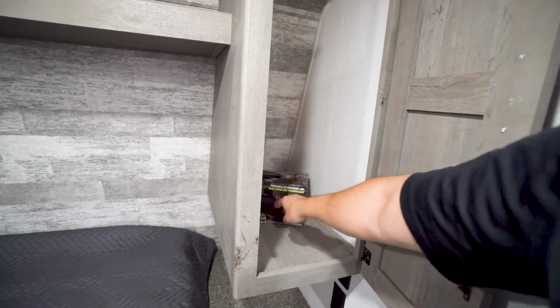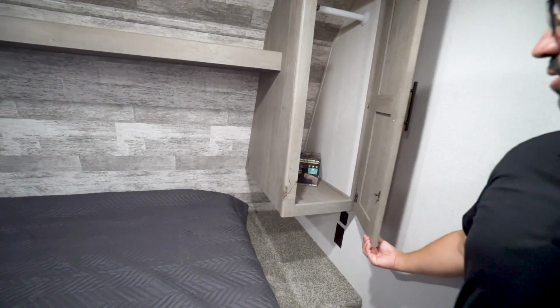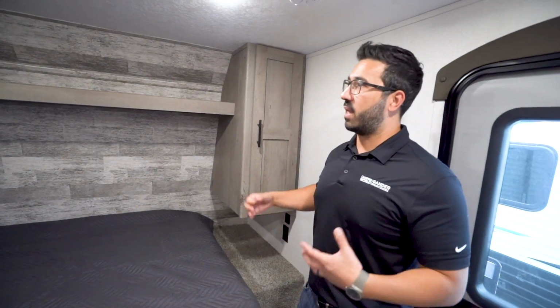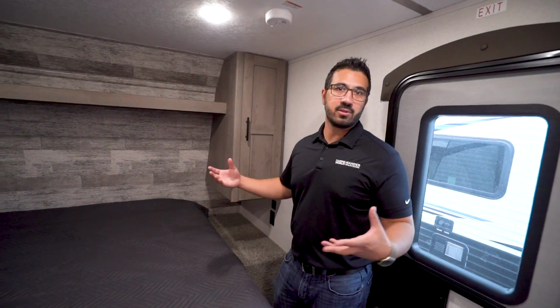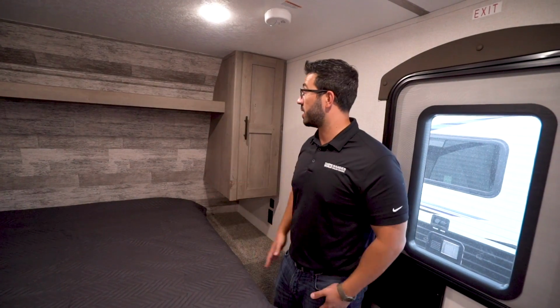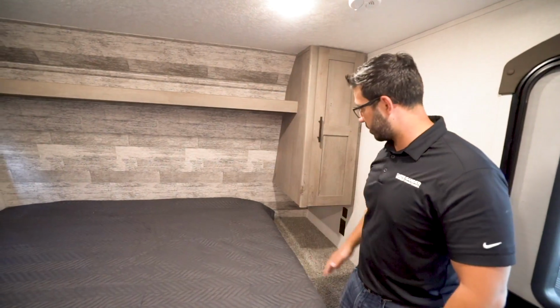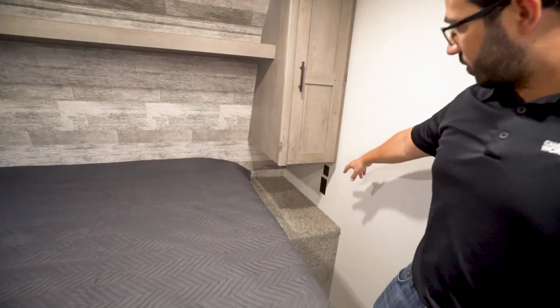Also, it's worth noting you do get the Bluetooth speaker. I've seen a few manufacturers go to that, which, you know, it's kind of nice. You can take it outside to the picnic table, things like that. And it's about the same quality probably of an RV speaker anyway. But you do have additional storage right across the top on the shelf there. Then you'll also see a nightstand with electrical outlets and a USB port there by the bed.